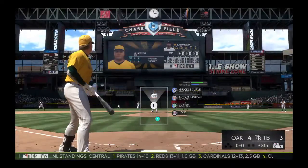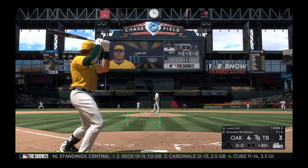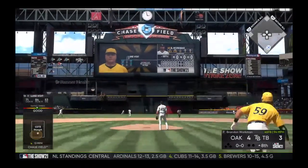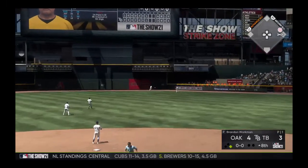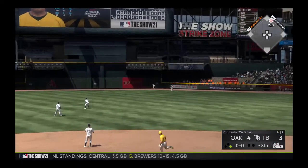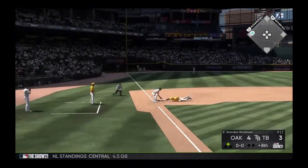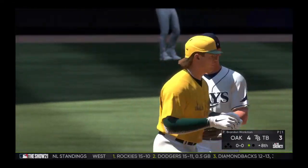Ready to begin the 8th, and digging in is the big-time power threat, Luke Voigt. Hard liner to center field. And that finds the outfield grass for a base hit. Around second. He's on his way to third. The relay, and he is out at third. And that's a big mistake there leading off the inning.